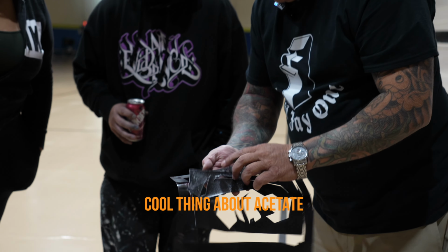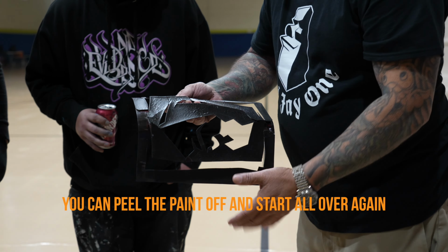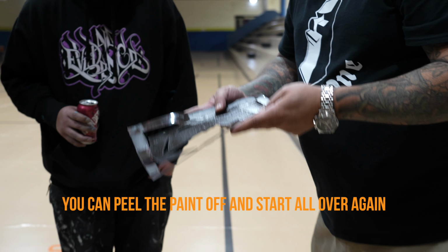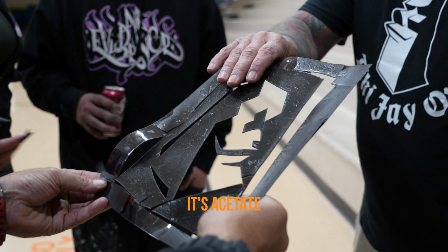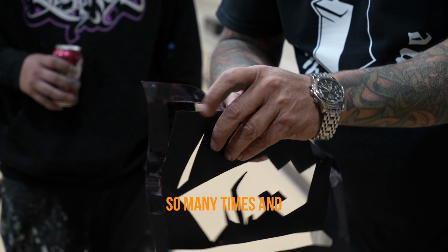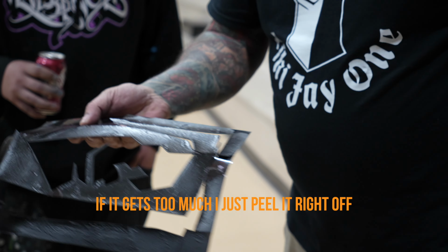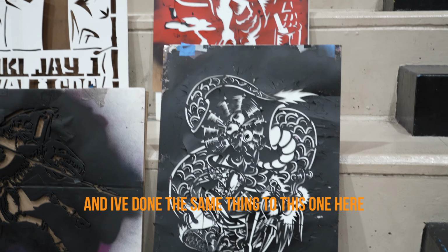Cool thing about acetate is that if it gets too much paint on it, you can peel the paint off and start all over again. So that's the stuff that I showed you in the bag. That's this right here. It's acetate. And you can see I've painted this so many times, and if it gets too much, I just peel it right off. In fact, this is also acetate, and I've done the same thing to this one here.